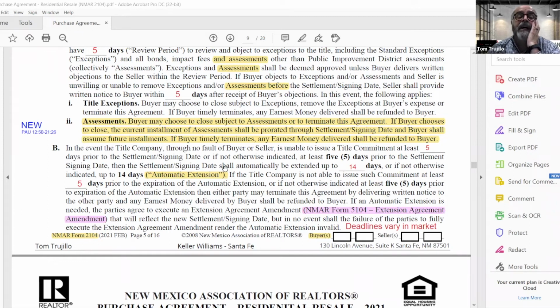Then the settlement signing date shall automatically be extended to, and that's a blank. Could be 4 days, could be 10 days, or if not indicated, up to 14 days. So you've got to be careful, because if you leave those blank and you can't tie it in there, they've got an automatic 5, then they've got an automatic 14.